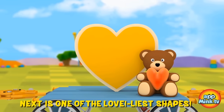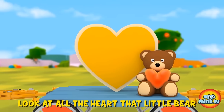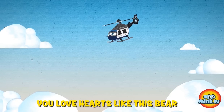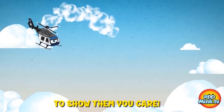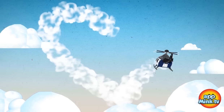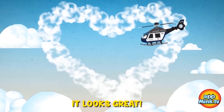Next is one of the loveliest shapes, the heart shape. Look at all the heart that little bear has got to give. Remember to give the people you love hearts like this bear, to show them you care. Mr. Helicopter is going to draw a big heart in the sky for us. Thanks so much, Mr. Helicopter. It looks great.